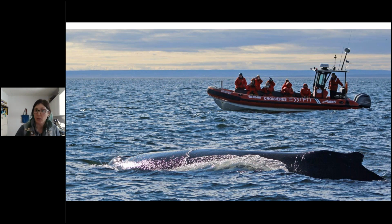So you can see here, we're going out in zodiacs, and the zodiacs will vary in size from around a 12-person zodiac to about a 24-person. We never pack them very full. There's always lots of room to get out and move around.